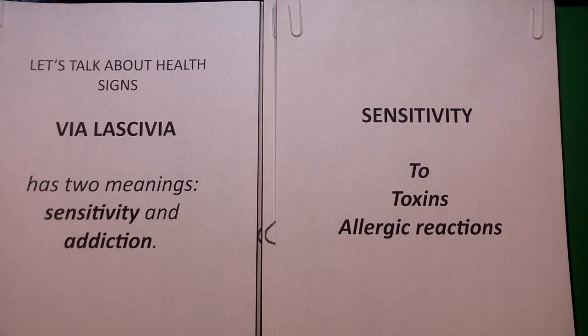All right, when you hear the word via lascivia, this has nothing to do with the modern word lascivious. It actually refers to a far older meaning associated with the lust for stimulants and intoxicants rather than sexual and lewd behavior. So we're talking about something connected with allergic reaction or a toxin to the body.